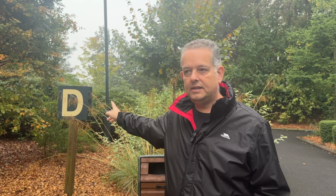Now, as I've said before, the car park is absolutely massive here. We've all got sections, like you see this one's row D, row C. It goes up to double letters, there's so many. So please, when you leave your car, take a photo, note down the row you're in, because I would imagine it's going to be really difficult to find your car here if you forget where it is.